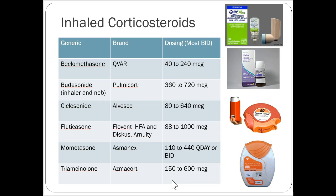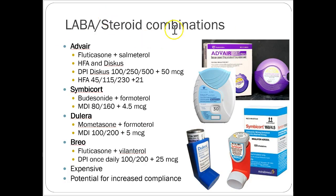These are the inhaled corticosteroids on the market. You can see their brand names here. We'll get to the combinations in a second here. And the dosing I'm not going to test you on. I don't care you know it, but it's there for your reference. One of the things to know is that when it comes to steroids, that's where our dose can fluctuate. So I'm going to go to the next slide because combinations are really the important thing here.